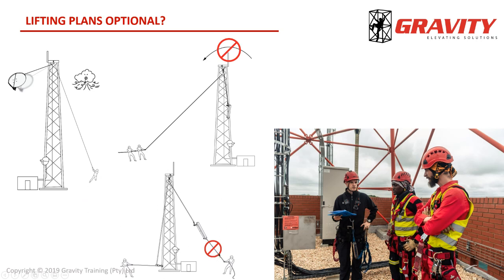So we need to be careful with the angle of our taglines, especially when we start to use a controlling mechanism like a descender or something to control that. Then you will easily increase the load on your final top anchor a lot if your tagline angle and connection point is not specific and not in the correct place.